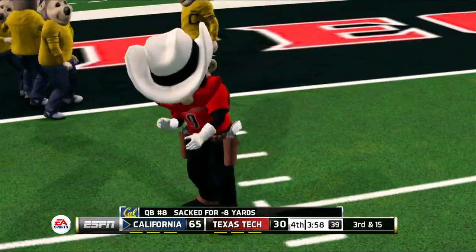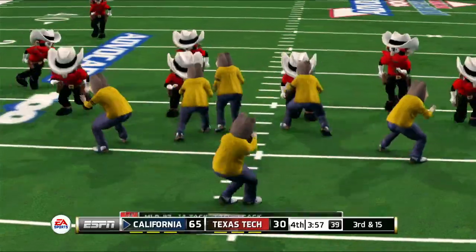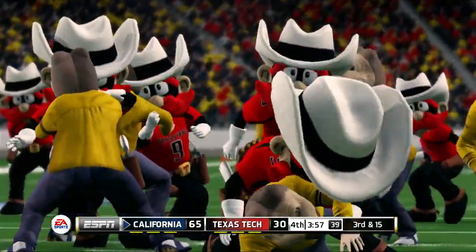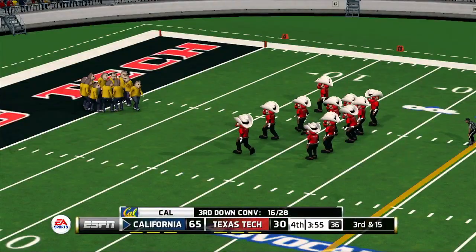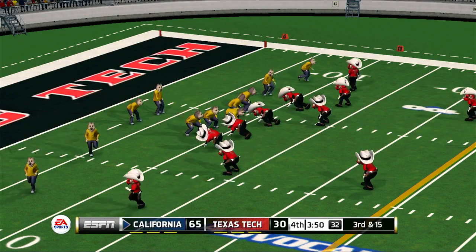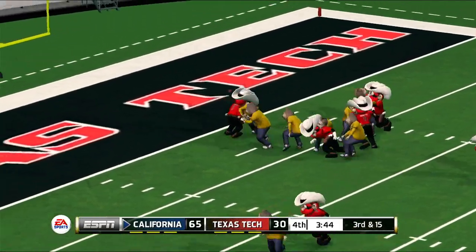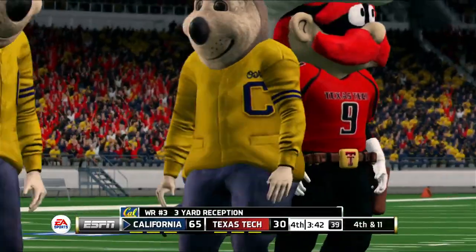This pass rush is sometimes scary. They're really getting after the quarterback now. That makes it third and 15. Third down, 15 to go. Ball on the 10-yard line. Pushed out of bounds around the 13-yard line.